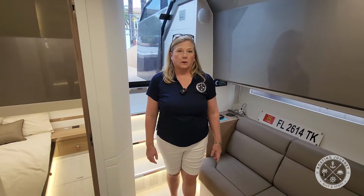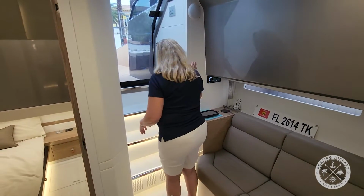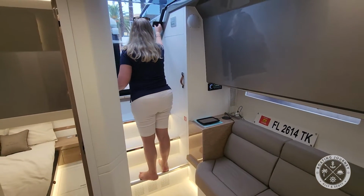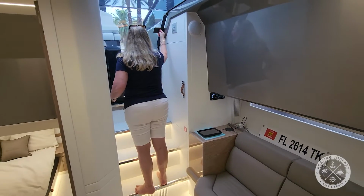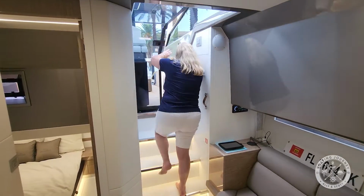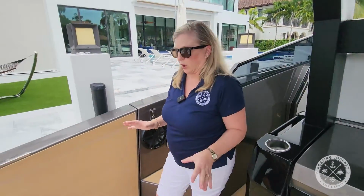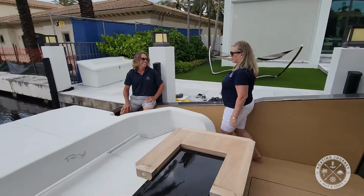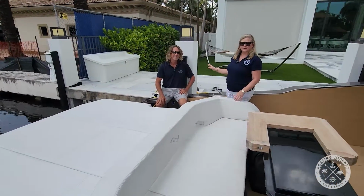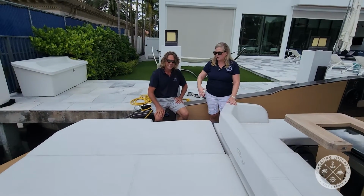So let's go check out the engines now. We can at least show access to the engines, where you get to them. Okay, and then we'll introduce Jeff. So let's check out these engines and how this works. Jeff's going to show us here, and I'm going to introduce him at the end of the video, but show us how this works and how we get to the engines.